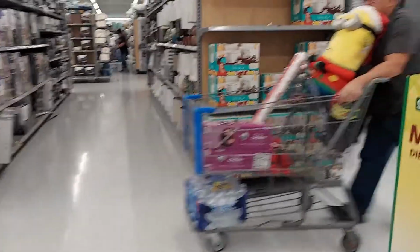Kaninang umaga, mas maraming tao ngayon, hapon. Ano, konti na lang. Kukunti na din yung sale. O, paubos na. Kasi one day lang yun. Peekaboo.